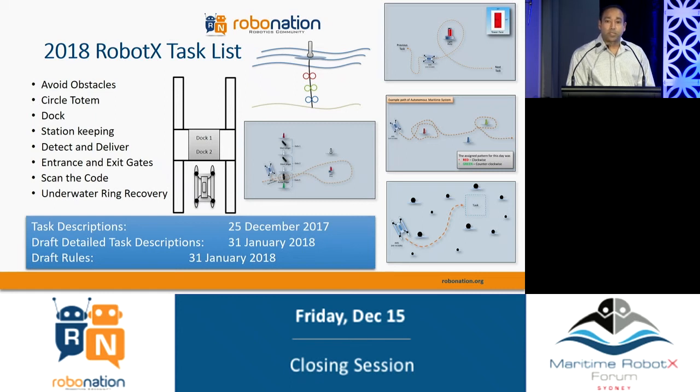And then the underwater task has changed from 2016. It's going to be underwater ring recovery, and we're working on the mechanics of how that'll work as well. We've got some images here to look at. We're going to put out a little bit on the task descriptions on December 25th, a little bit of a Christmas present for everybody, for those who celebrate Christmas. And then we'll get more detail by the end of January on what the elements are, what the specifications of the components are, as well as the rules themselves. So that's what we're working on to get done.